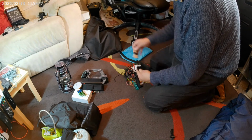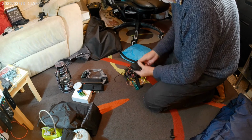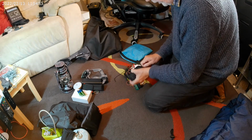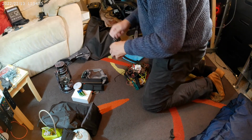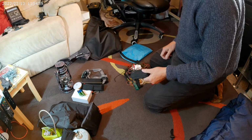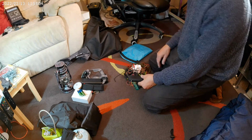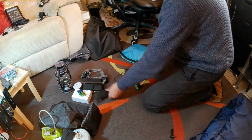It doesn't look like much. There's actually a heart monitor. Works in conjunction with my mobile phone. I won't go into the details how it works, but I will take it with me just in case. I love that. That's a brilliant phrase, just in case. You never know.